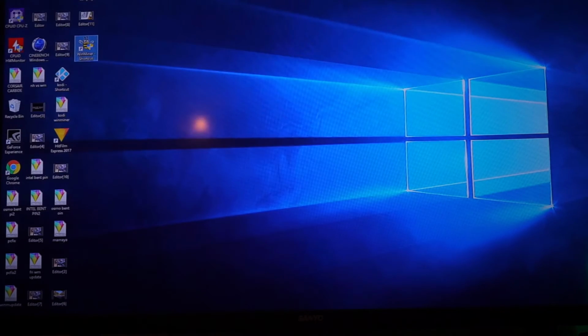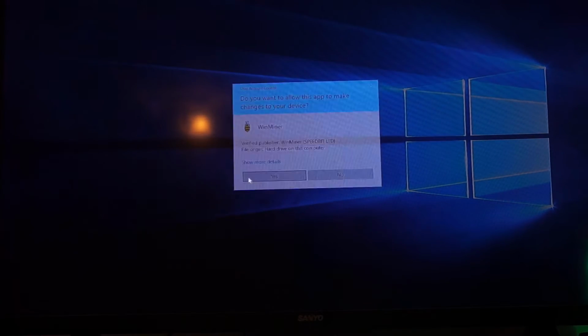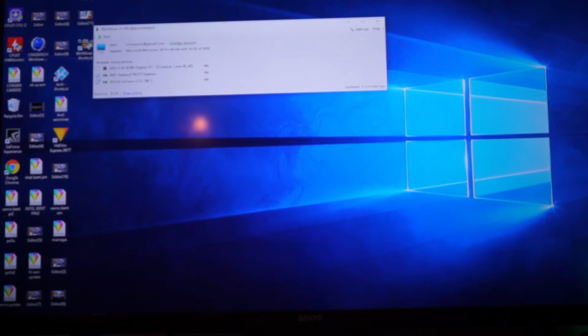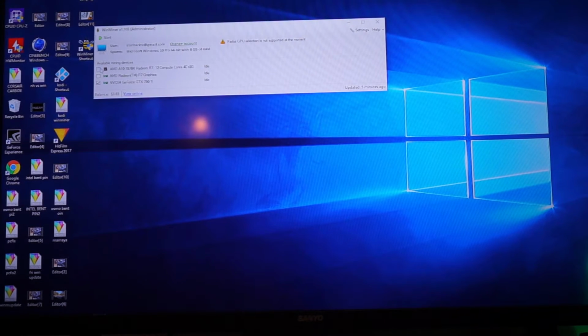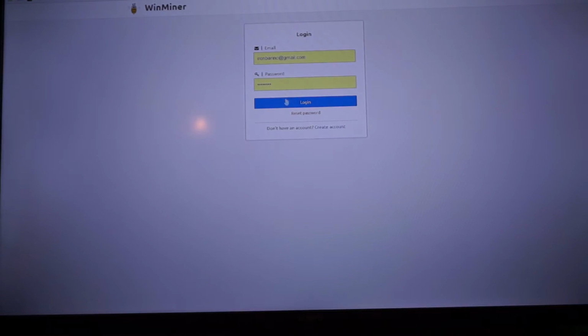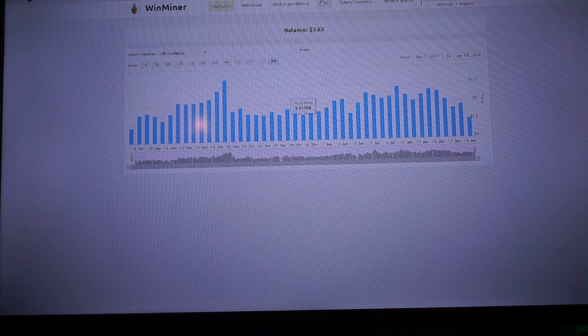Once I did that, I was able to go to Winminer, and it saw it right away. What I like to run is the CPU and the graphics card, not the onboard graphics, because it slows down the display. So we do that, and then if you go to look online and check the status, you can control everything from their online status. I just transferred some money.